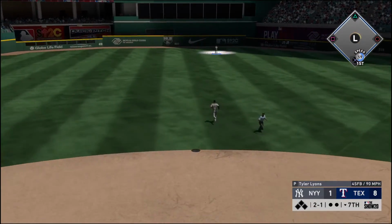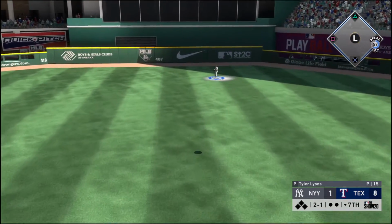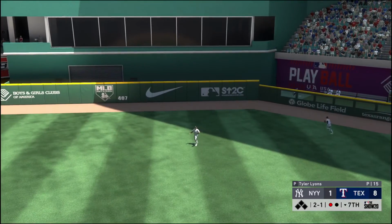High in the air out to center field. Hicks is under it. Makes the play, 1 away.